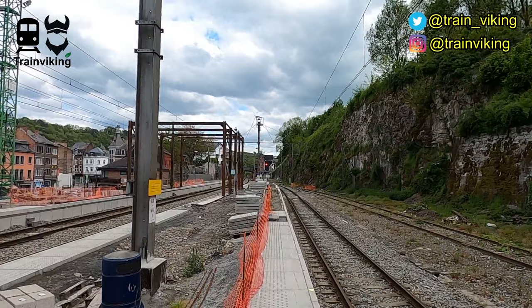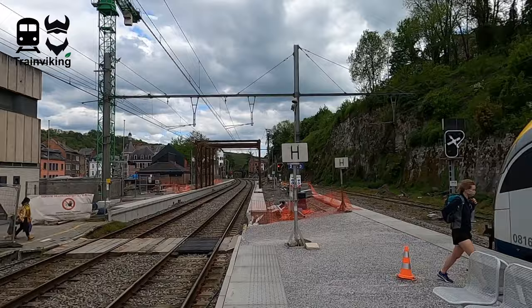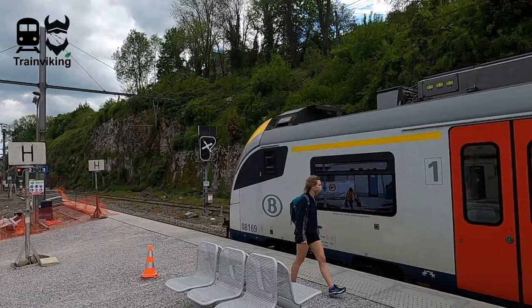At the moment I recorded this, there were some construction works at the platforms as well. But the platforms in general are not that special. You find some places where you can wait, some garbage cans, and, well, some places where you can hide from the rain. That's basically it.